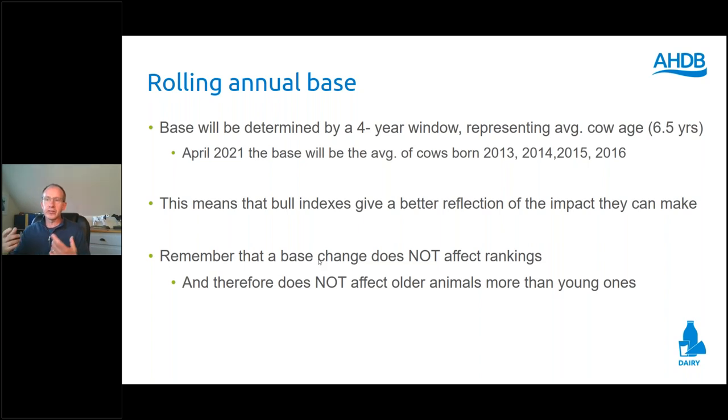Sometimes you hear stories about, well, this bull has gone through one or two base changes and therefore looks worse. But that's not true. The base affects all animals equally. So whether it's a young animal that's only just recently been born or a 10-year-old bull, each of these will be affected in the same way and it does not affect the ranking.